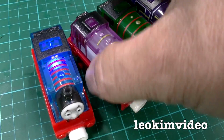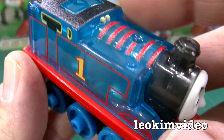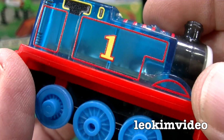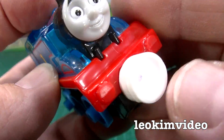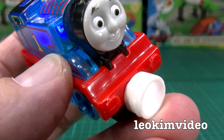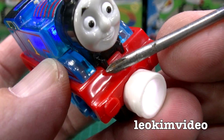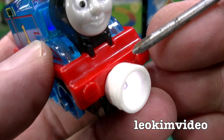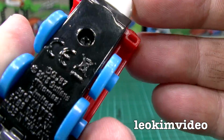I'm actually curious about the battery compartment. I'm going to open up Thomas. There's something about the transparent toys. I like the transparent minis. I think they're some of the coolest. I like the light on the front, but if it was done right, I would have maybe put a little lamp here where Thomas has his lamp. It would have been better if we had the magnet on the front. At least it would have been a more connectable toy.